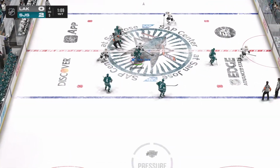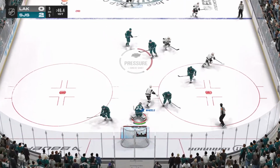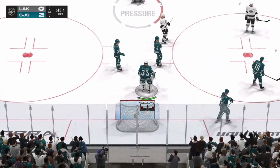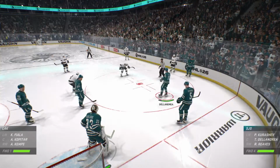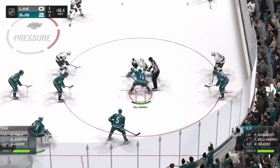LA's won the draw. Takes a hit. He goes down to the ice and tosses up the puck. Goaltender hands it over for the whistle. In the final moments of this period, the Sharks have all the momentum right now, leading by 2.